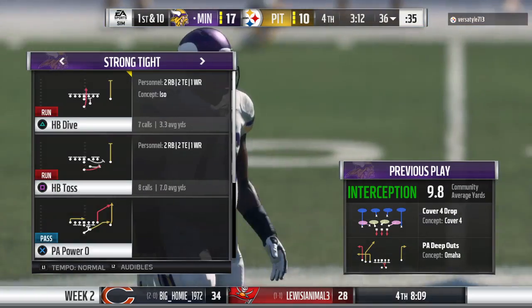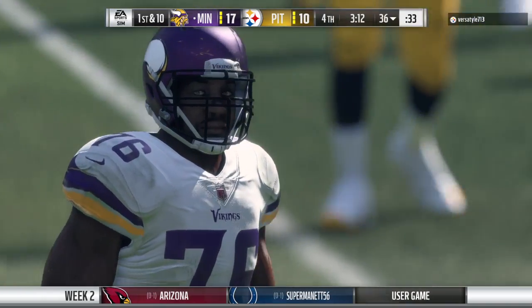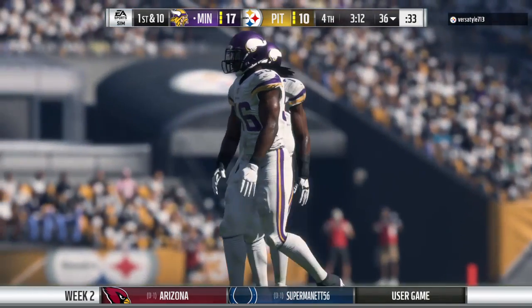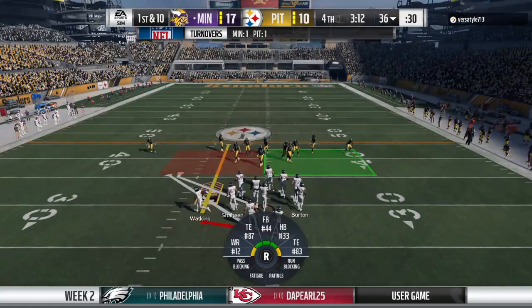Brandon, offensively, this has been a tough day for him. Trying to find a place to throw the football. It's been extremely difficult. I've got to give a lot of credit to the secondary, especially the corners who have had the receivers on lockdown.